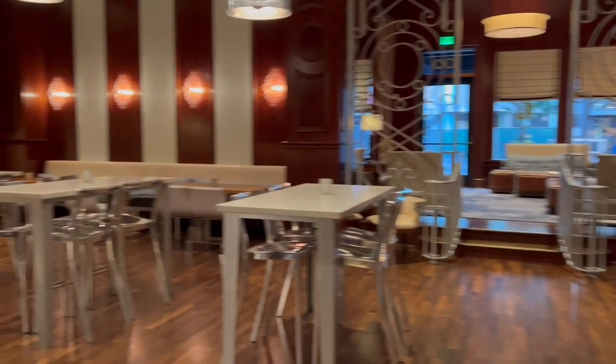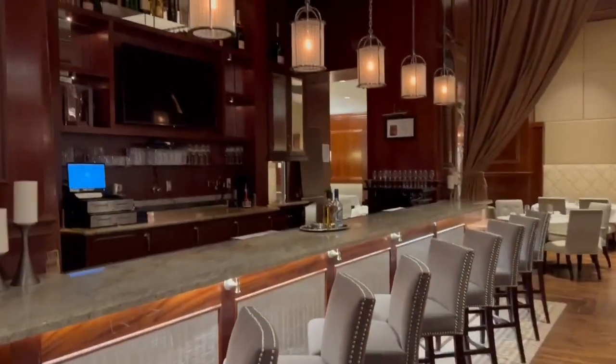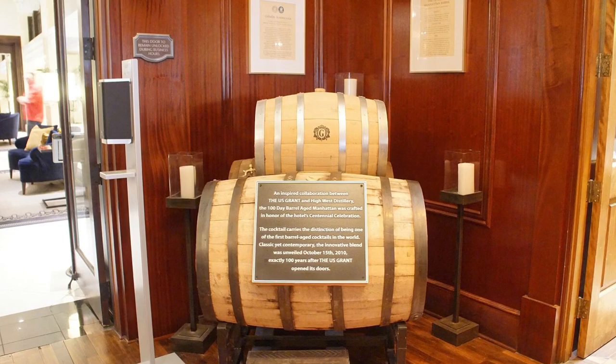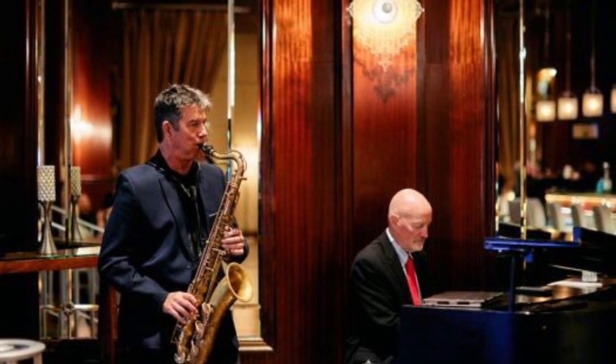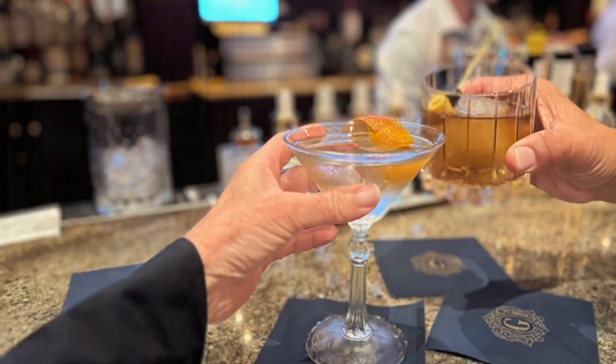This hotel has seen a lot of history over the years since it was built by the son of President Ulysses S. Grant. Its doors originally opened in 1910. The Grant Grill is the restaurant and lounge that is on site. We found this to be a great place for a nightcap or to listen to some music or grab a wonderful meal. This was a power lunch spot for downtown businessmen, lawyers, and politicians for many years.